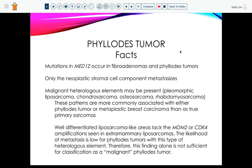Therefore, if all you're seeing is a well-differentiated liposarcoma-like area, this would not be sufficient for classification as a malignant phylloides tumor, and it could be classified as a borderline tumor.